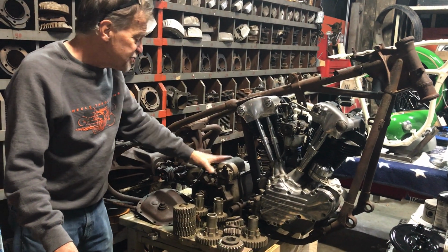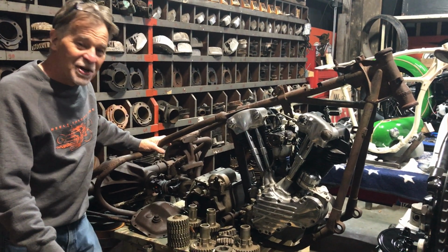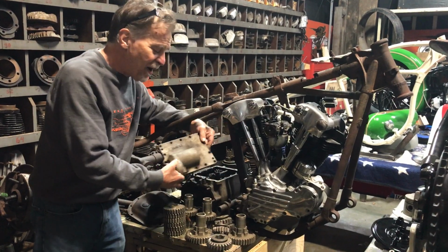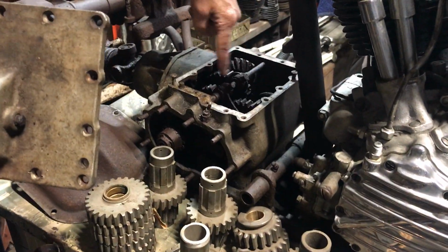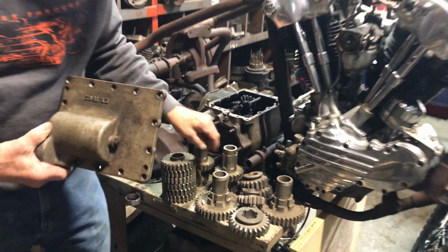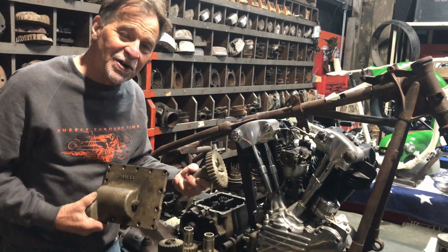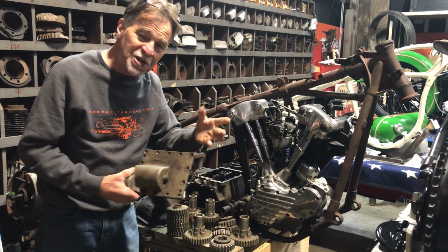This is the original transmission and rear end to this frame. Unfortunately, the transmission sat in a bad place. It will come apart, but it has some rust on the gears. I'll show you that in photographs. The good thing is I have brand new old stock from Harley-Davidson military shaft drive Knucklehead transmission gears. A short story which I'll go into.